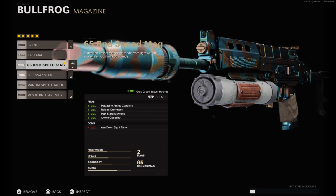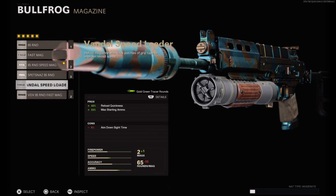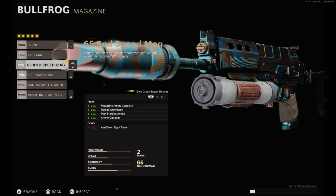For the magazine, I'm in the 65 round speed mag. Now this is pretty self-explanatory, big mag size and faster reload speeds. Now some may opt to run the VDV 85 round fast mag, but to me, I just find that completely overkill. Another option that is totally viable is the Vandal speed loader. Now this gives you the fastest reload speeds possible for the Bullfrog. And the default mag size on the Bullfrog is actually 50 rounds, which is like the max for other weapons. So that is totally another viable option. I just prefer the 65 round speed mag.